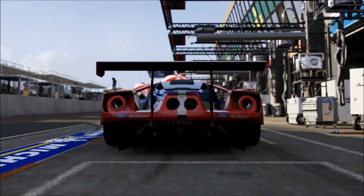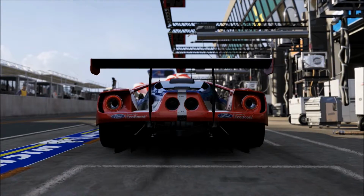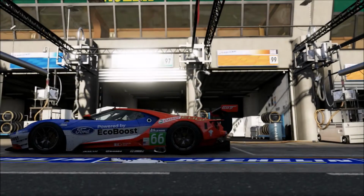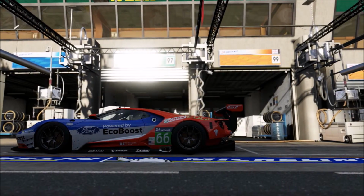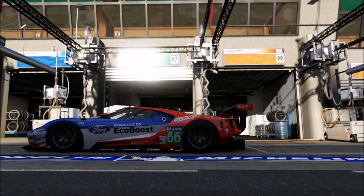Hopefully Turn 10 have made it available in the GT series of racing, so that you can put this thing against the Audi R8s and the Ferrari 458 GTLM cars. But no guys, I'm going to end it here.